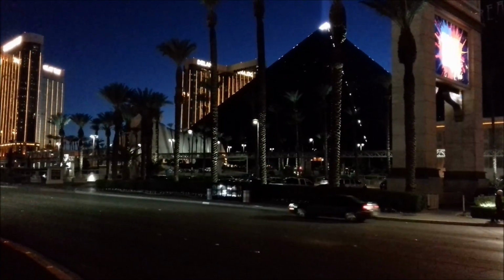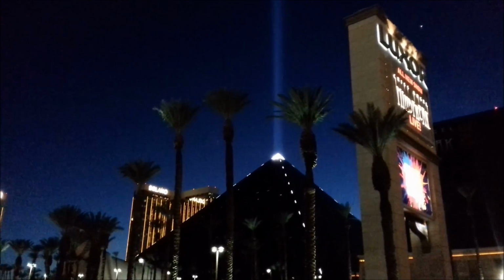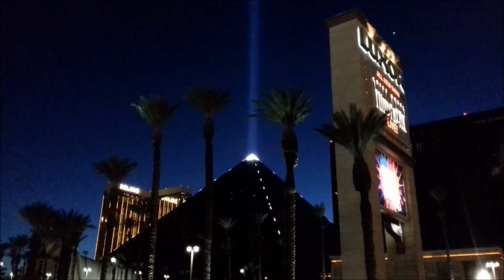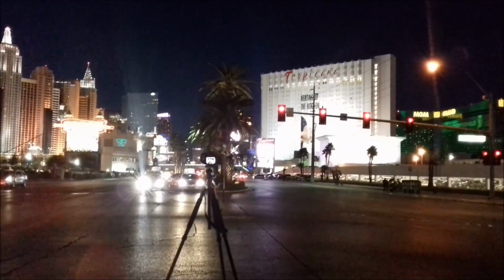And by the way, over here, see, this is the Luxor Hotel. You see the light beam, so this is what I want to capture. I want to go back to this location and try to get a photograph with a light beam. That wasn't possible earlier because the sun was actually still out. All right.